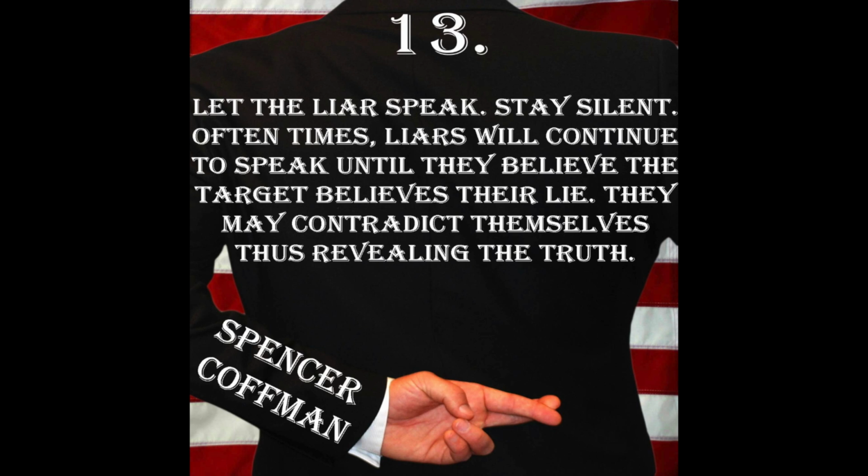So this is the second portion of this tip. The first one is be quiet. The second one is they will continue talking until they believe that you believe their lie. Oftentimes liars want so badly to convince you that what they're saying is true that they keep talking. It's like a car salesman who oversells the car. Liars often oversell their lies, but they only oversell them if given the opportunity.